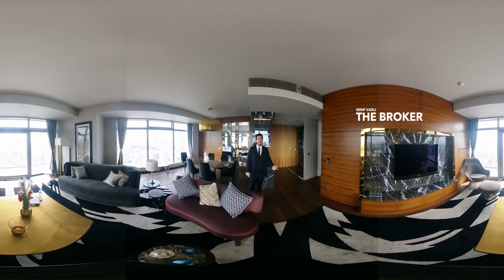It is 216 meters square gross, 133 meters square net, a 2 bedroom, 2 bathroom, separated kitchen apartment. It is fully furnished in the sample apartment, but the apartment you will buy will be empty, of course, with standard decoration. And the price tag of this 2-bedroom type apartment is $1,750,000.